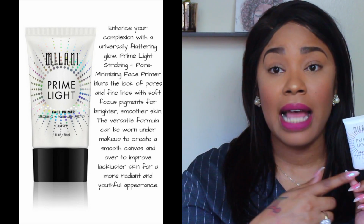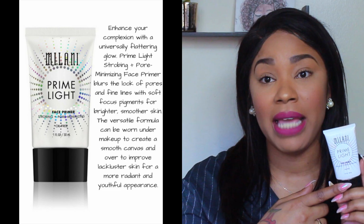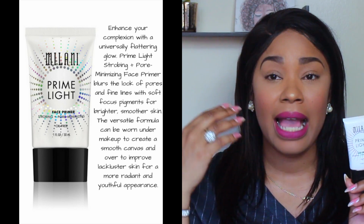Now my next product is a primer. This is a primer that I use in summer and winter. In the summertime, I mix it with my foundation because, like I said, I love dewy foundations. But in the winter time, this allows me to have a natural glow without me actually putting on a highlight.